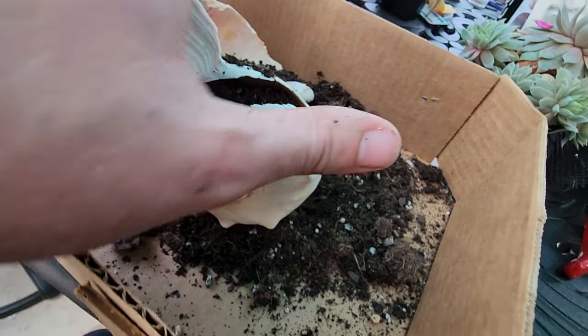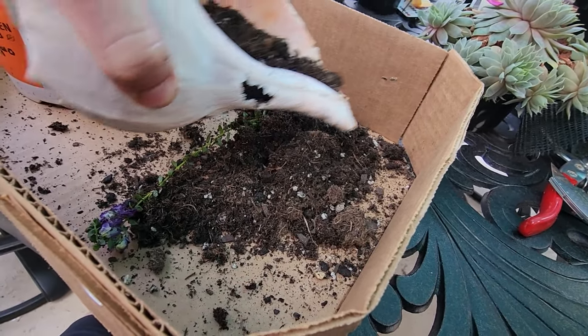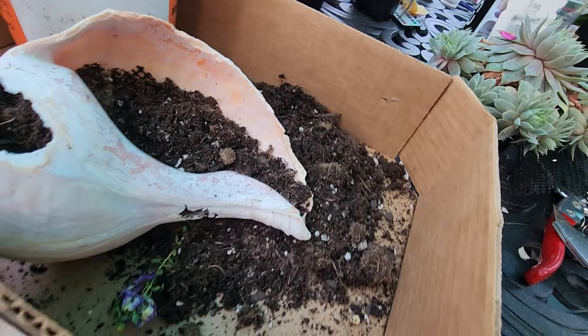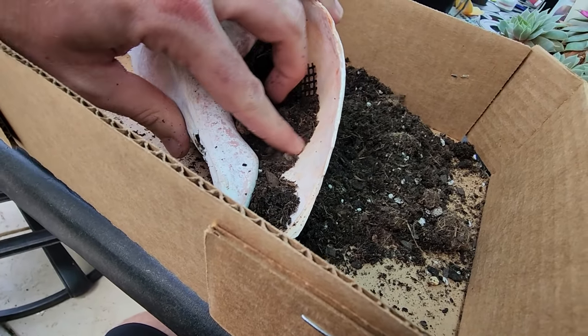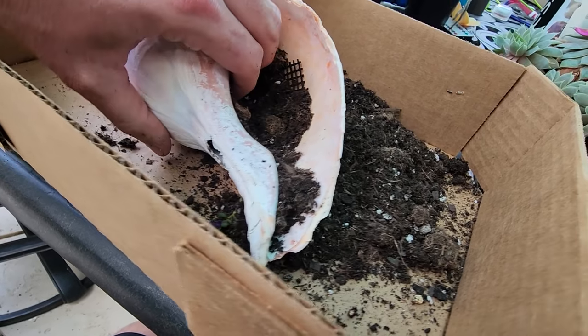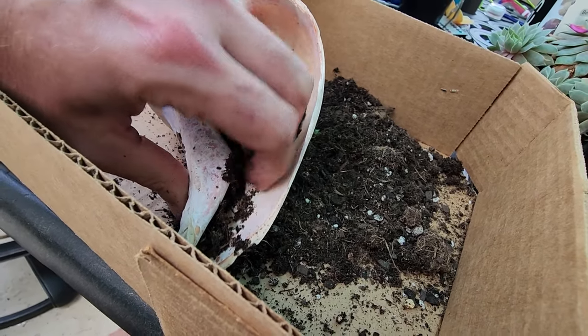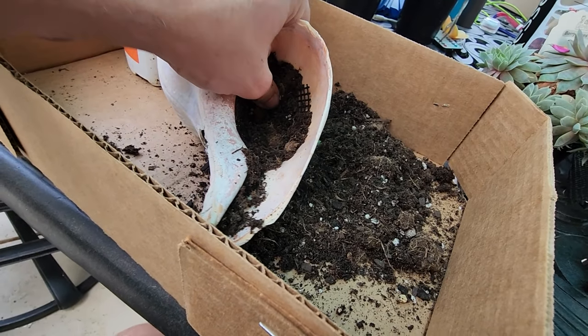That's one thing, if you've ever planted up seashells before, then you'll know what I'm talking about, how it can be difficult to get the soil to get inside all the little spirals. It's just because of the air pockets. Typically what I do here is I'm trying to fill everything that goes back into the shell right in here, so pressing the soil down in there. And that's what's going to hold that screening in place.